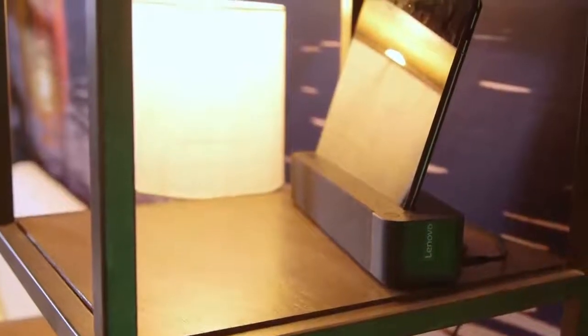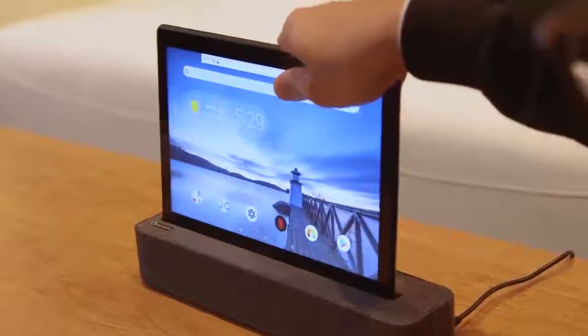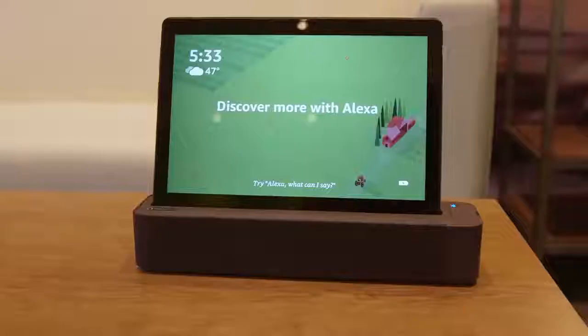Be honest. If you have a tablet, you're probably only using it a couple of hours a day at most. More likely than not, you're just leaving it lying somewhere unused. Well, Lenovo has a solution to that. It's the Lenovo Smart Tab, a 2-in-1 tablet that is both a full Android tablet as well as an Amazon Smart Display when docked into a speaker.